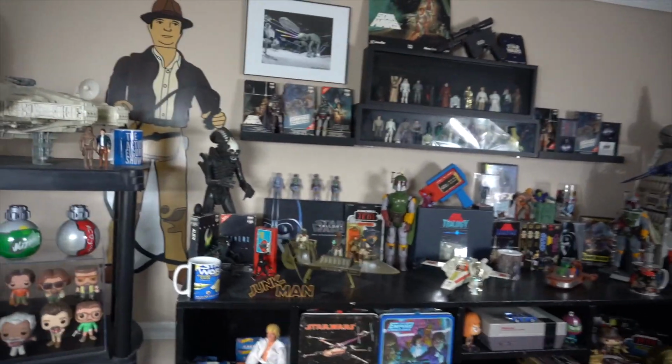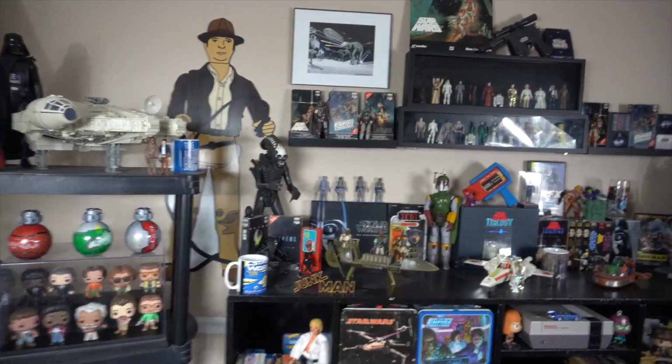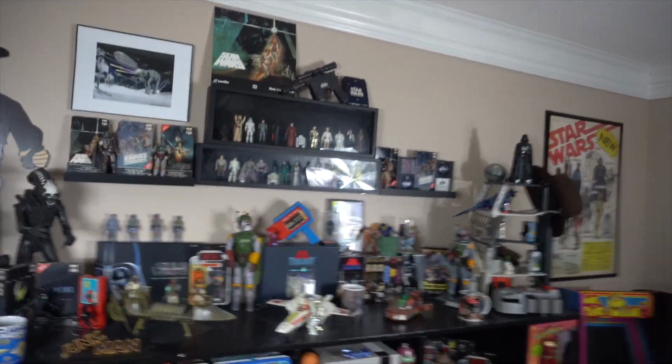I got the Cantina play set, but there's really no room for it. And a couple other things. I'm going to have to dig them out, maybe sell them or find a room for them. Or maybe get something over here to put some stuff on. But that's a closer look at the junk room.